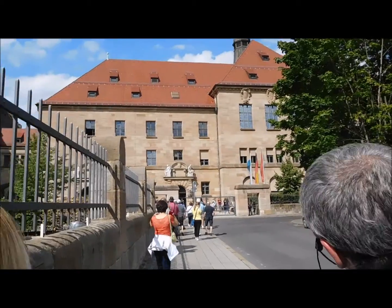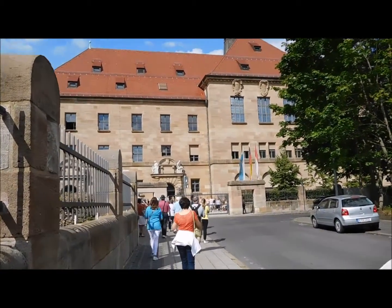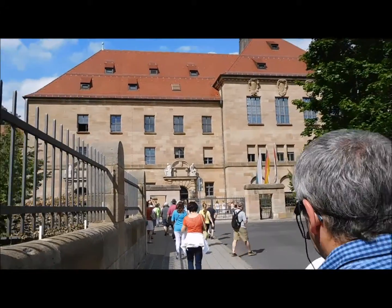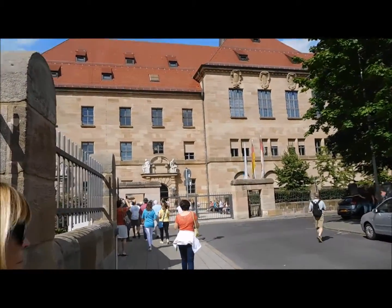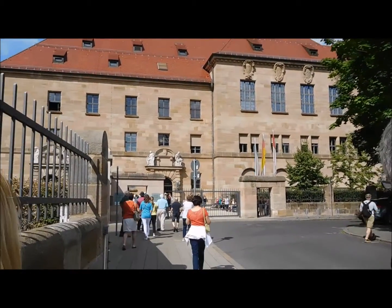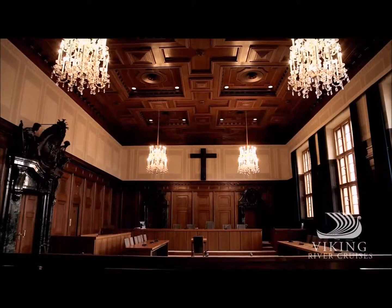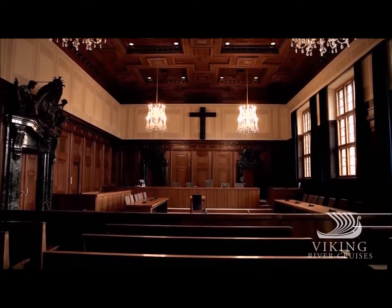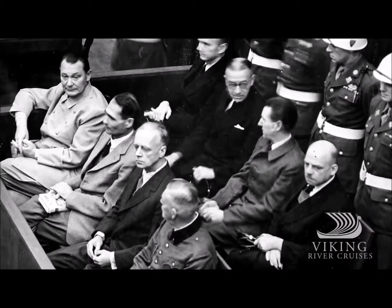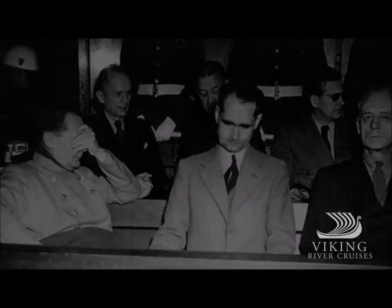I'll tell you a little bit about the first trial of these 21 top Nazis, give you a little idea of the drama of the courtroom, and also tell you why I think it's so important. And then we'll bring you back out onto the coach. This is the place where international justice was spoken for the first time. In the wake of World War II's devastation, the world sought answers and found them in Nuremberg.